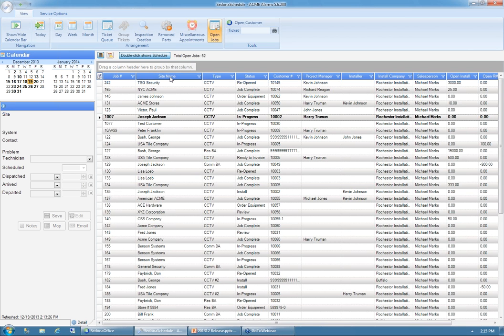So for example, if I didn't want the start date to show, I could just uncheck that. And maybe I don't want the units and, I don't know, the city. So I could just turn those off. So there's my queue right here.